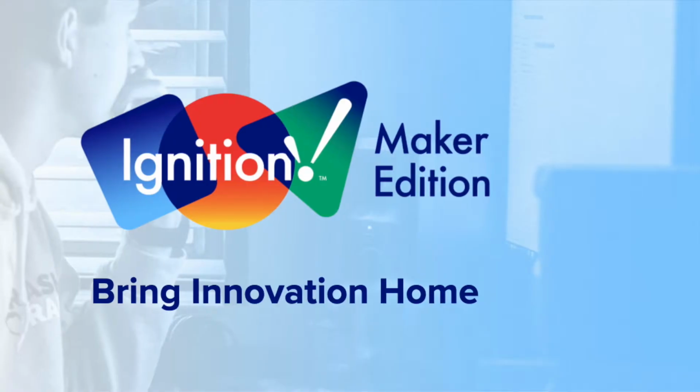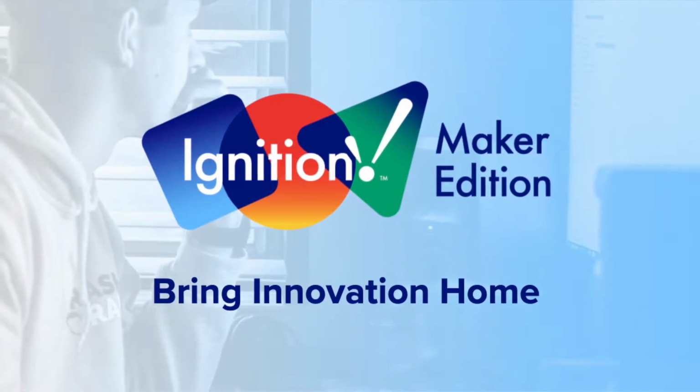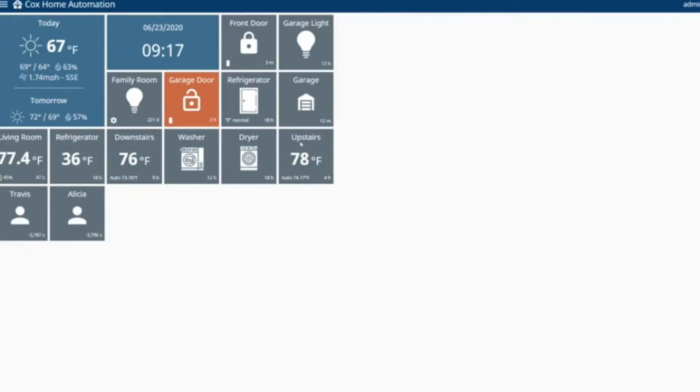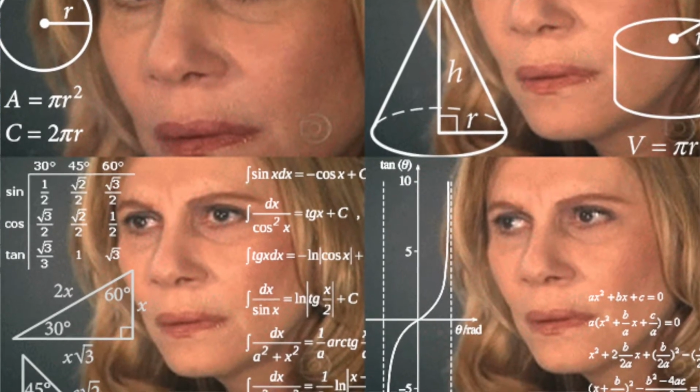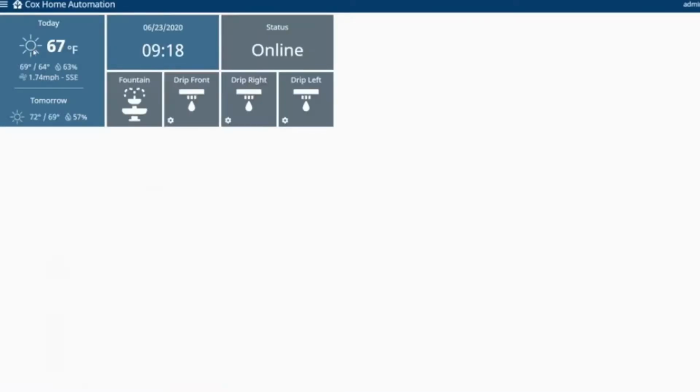After the announcement of the Ignition Maker Edition yesterday, I've been thinking a lot about it. And while the goal is a platform for home automation and hobbyists, and for digital control specialists to hone their skills in their free time, I think this has huge implications for people who just want to learn to code.